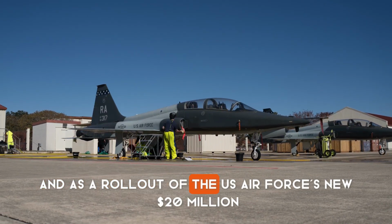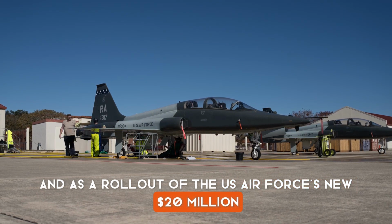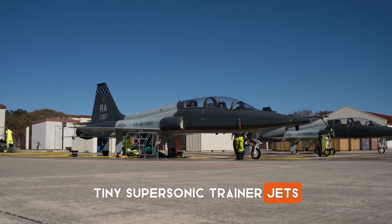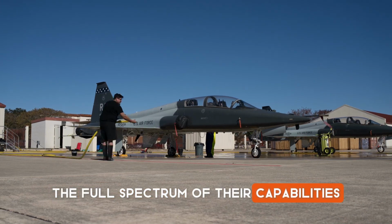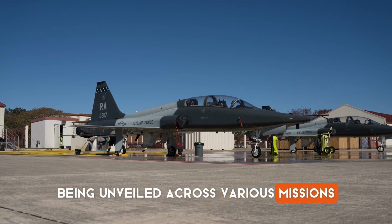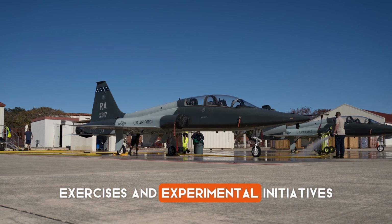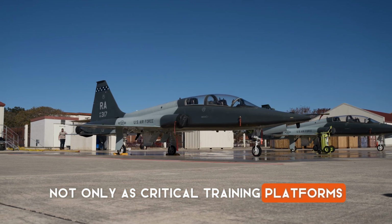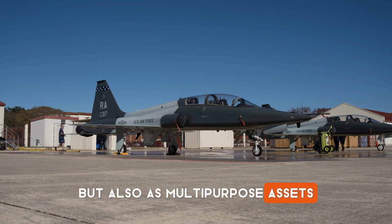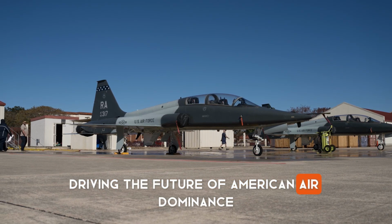And as the rollout of the U.S. Air Force's new $20 million tiny supersonic trainer jets enters its final implementation phase, the full spectrum of their capability is being unveiled across various missions, exercises, and experimental initiatives, solidifying them not only as critical training platforms, but also as multipurpose assets driving the future of American air dominance.